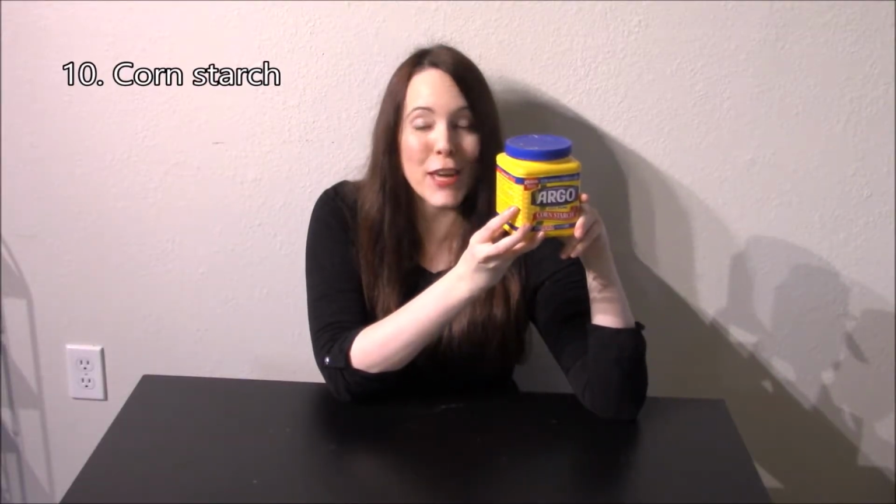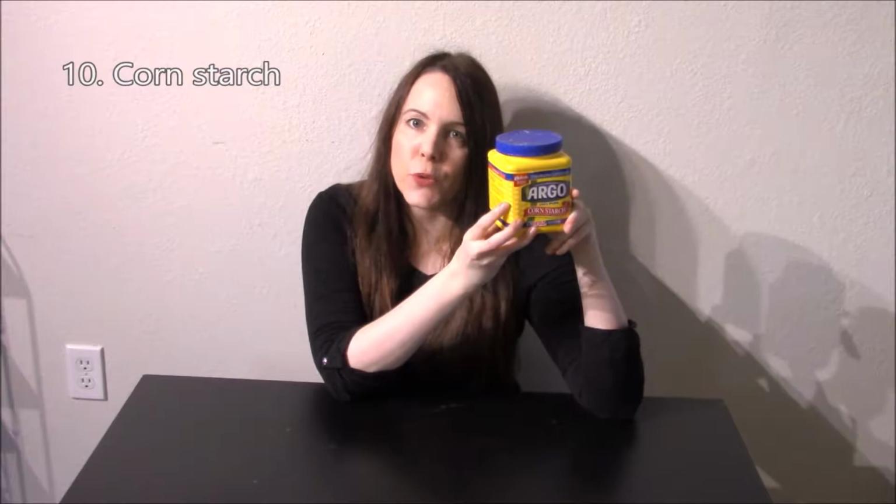This is great for making your own cornbread. It's a very nutritious way of extending your soups and stews and turning them into a hearty meal versus a small snack. This is cornstarch. It's not necessarily healthy, but it is cheap and it thickens sauces really nicely.